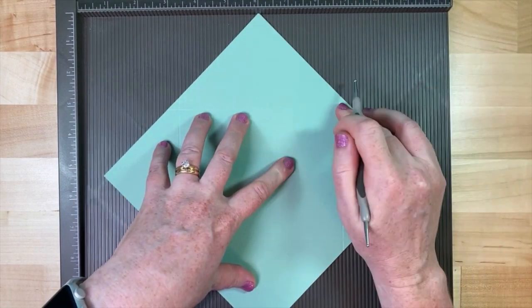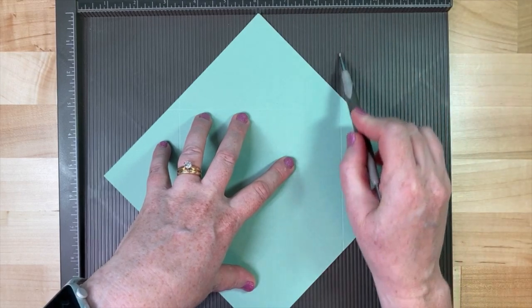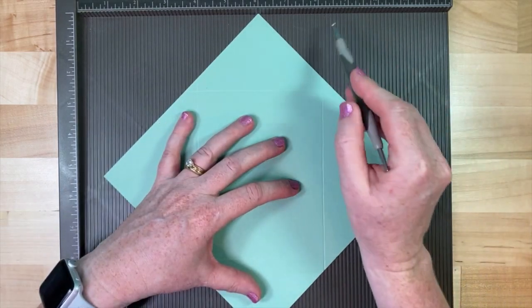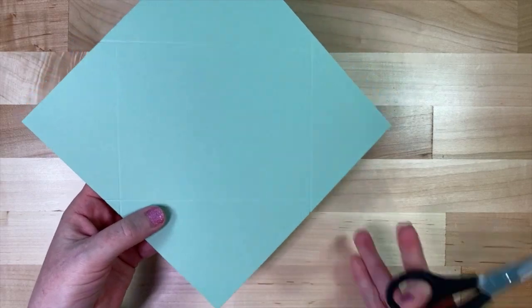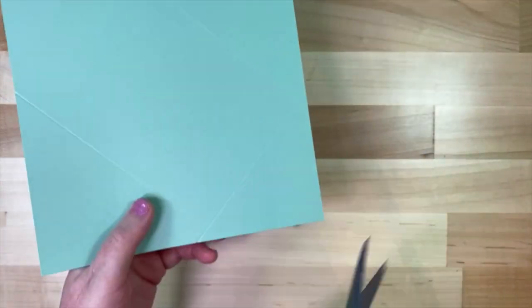And I've already pre-scored it. 2 3/4. And we'll do 2 1/8, so right here, and 2 1/8 on this side. Next, I'm going to take my paper snips and I'm going to cut out the little triangle for each of these corners.